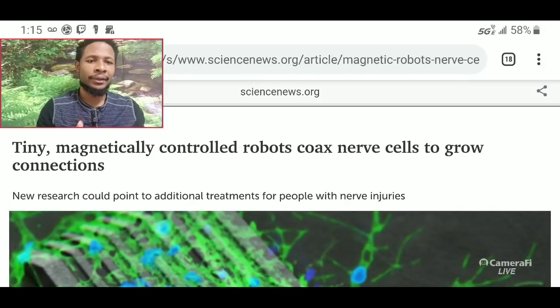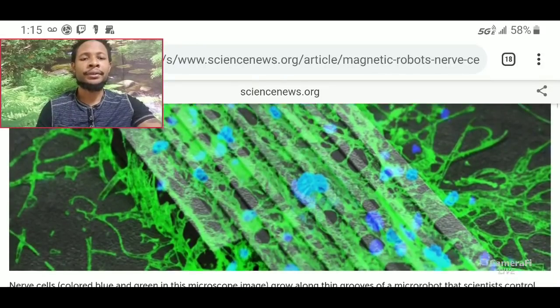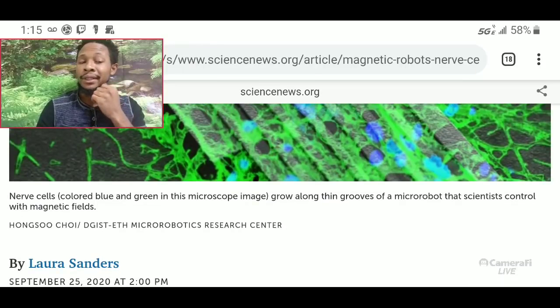Now, why are they pulling this out? But it's supposed to be additional treatments for nerve injury. So you're gonna have tiny magnetically controlled robots coaxing people's nerves, just like I said in this movie. Actually it looks like it feeds off of energy and you have to turn the light off in order to get rid of it. But on here, tiny magnetically controlled robots coax nerve cells to grow connections. So you'll have these tiny nanobots literally inside of your nerves, that they want inside of your nerves. I'm not saying inside of yours, but some people that was going to take it.